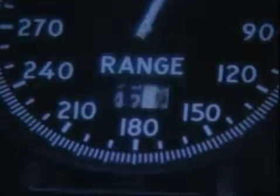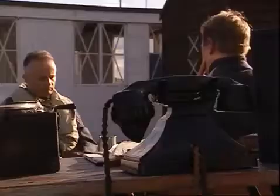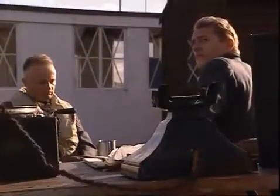Suddenly, the chain reaction would begin. A blip on the radar screen. A telephone call to headquarters. "We have 40+ bandits at Angels 1-5, Vector 1-8." A rapid assessment of the situation. A decision on which squadron should intercept the enemy. A final phone call. And the barked order, "Squadron scramble!"